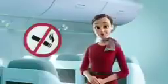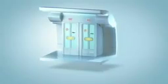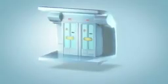It is illegal to smoke on this flight, including electronic cigarettes. It is also strictly prohibited to smoke in the lavatories, which are equipped with smoke detectors.